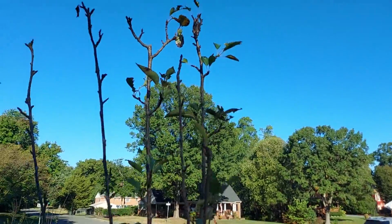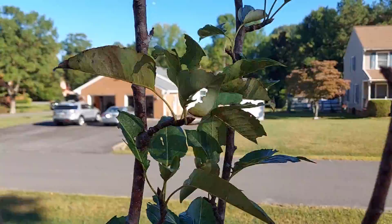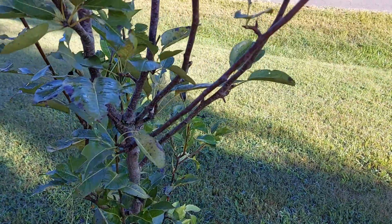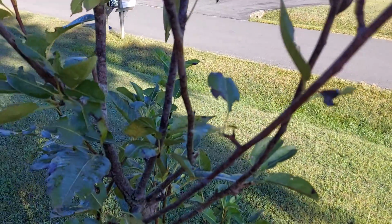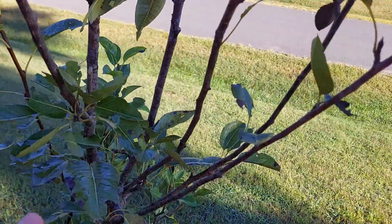So this is my first pear, and this one's actually doing really well. I don't see any closed up shoots on it yet. I'm looking, actually I do. So that's a closed up shoot. I don't know what the technical term is for that, but it's preparing itself for winter. That's what I call it. But it's doing really well.